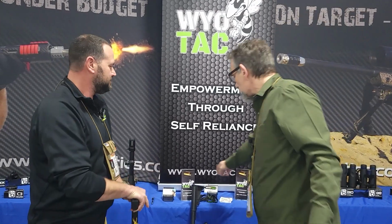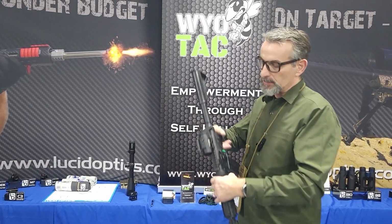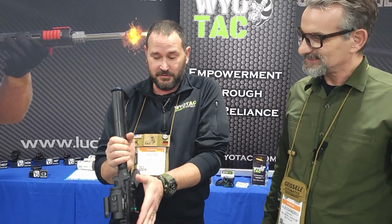Yeah, absolutely. Now we can move up, and he's really happy about this Lucid Optic P8, right? As he explained it to me, it's a magnifier with red dot. Yes. Okay. So the P8, don't let it confuse you. This is not a red dot. This is a 4-power magnified optic with a reticle. They're still using the P7 reticle in this.